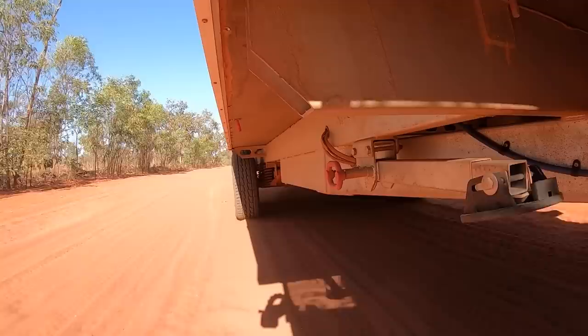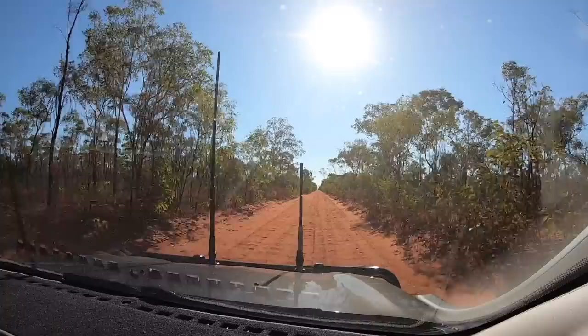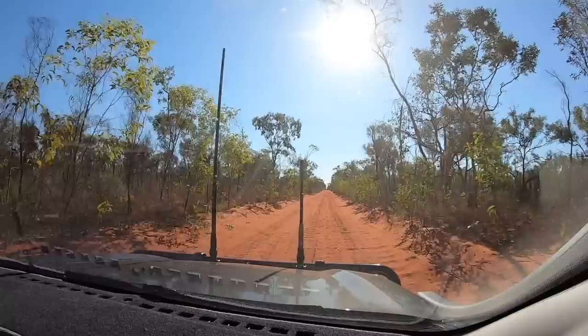Well, 15 kilometers to go, my love. Longest 15 kilometers of my life. The road has just turned to real shit. I'll put some GoPros on to show you what it looks like. But wow, it's not super bad, but it's just relentless, mate. So anyway, at least 15 Ks hard to go, and we can't really get over 40 without absolutely stirring things up big time. So just gonna poke along. It's just all soft, sandy corrugations, eh? So anyway, well-earned beer by the time we get there.